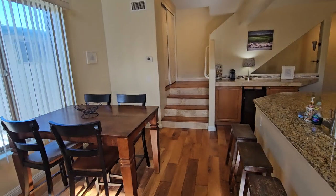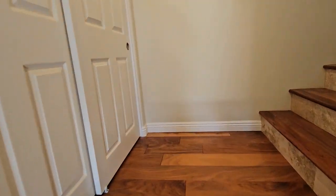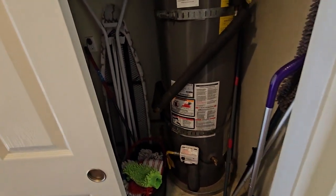And we'll go upstairs and check out the third bedroom, the second primary bedroom. Vacuum and mops and things are in here if you're staying for an extended stay or you want to clean up a mess. Oh, here's the ironing board in the second floor closet.